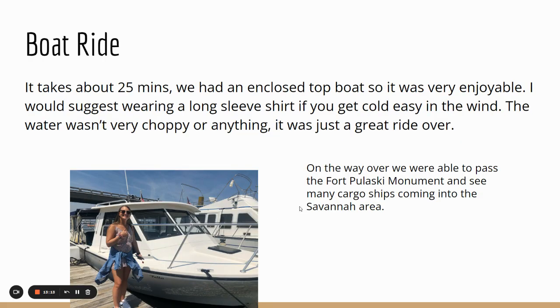So, boat ride, there's my daughter. She's super happy about getting on the boat. It takes about 25 minutes. It's usually an enclosed top boat. If you're doing the private water taxi, I'd bring a long sleeve shirt. It gets a little bit cold. If you have little kids, they might want a jacket. It's not really choppy or anything like that. And as you drive out, you can see the cargo ships and the fort to the left. So it's a nice, easy ride.